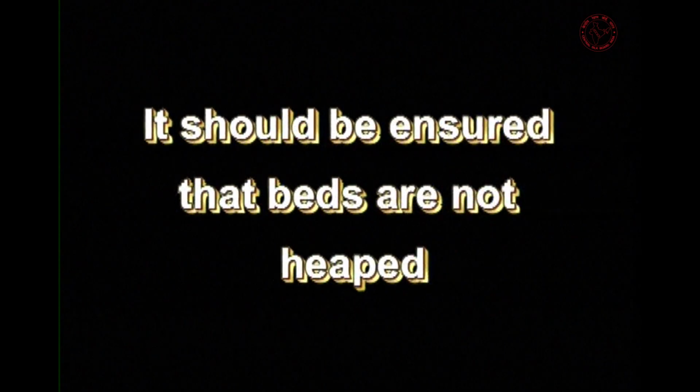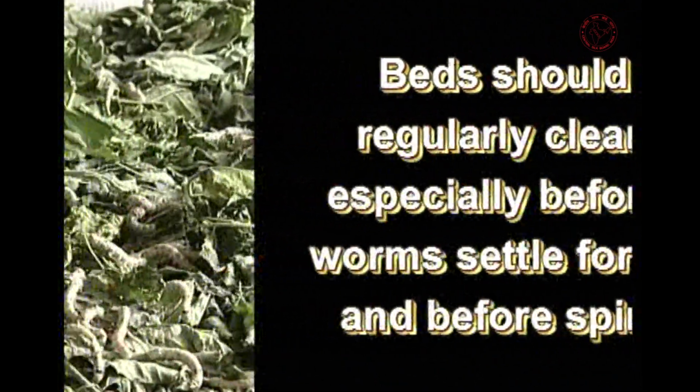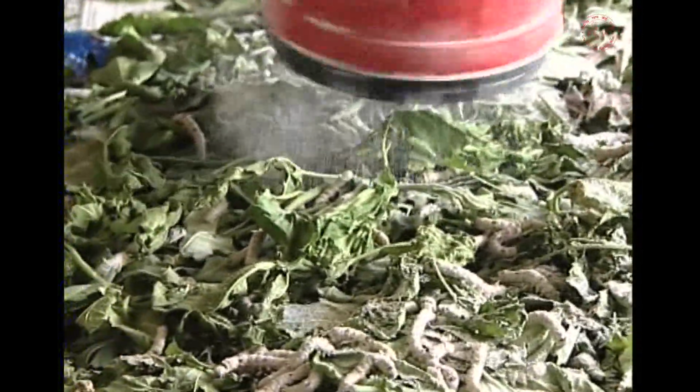Besides, it should be ensured that beds are not heaped. Beds should be regularly cleaned, especially before the worms settle for molt and before spinning. Dust slaked lime powder at the time of molting.